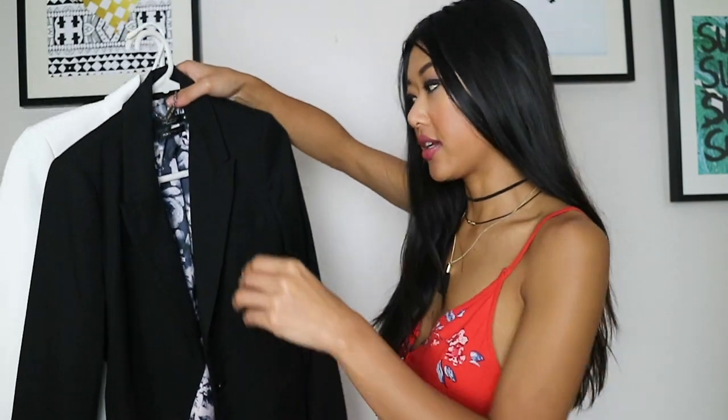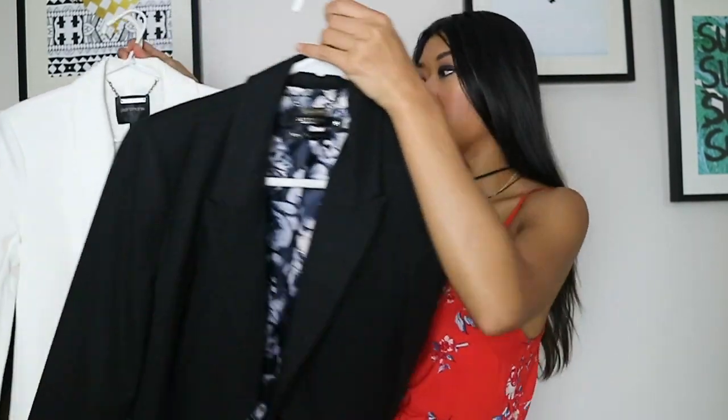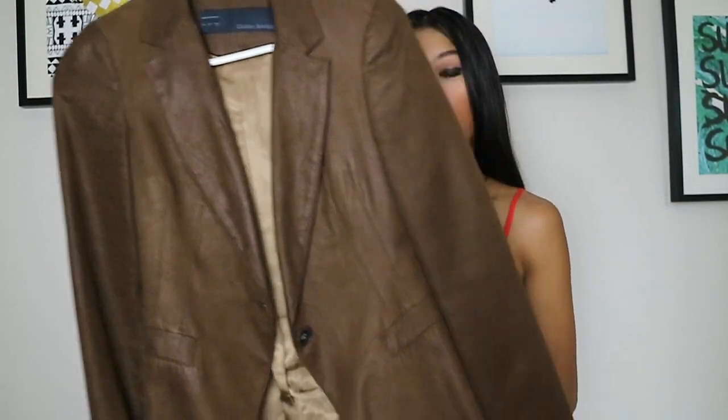So I've got 3 jackets which I interchange: black, white, brown. All neutral colors, all really easy to pair with any clothes. The most important thing when it came to choosing the right blazer was the cut and the quality. What I really wanted was good quality blazers, because that would lift the rest of my wardrobe. What I did next was just pair them with my existing clothes.